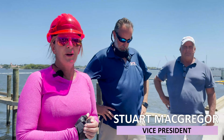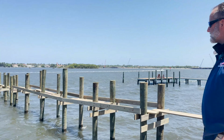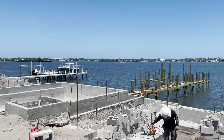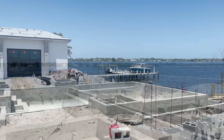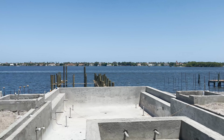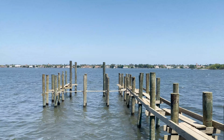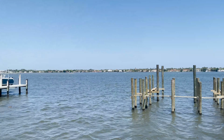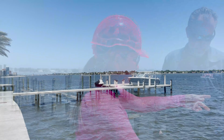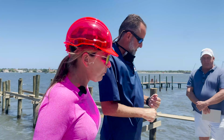We have some really interesting things going on here today. Look at this dock out here. It has started to be built. So Matt, tell us what the issue is. I'm going to let you and Stuart take over from here. Well, we're really here just to meet about the elevation on how the dock is going to match into the existing seawall cap and turn into a deck on top of it and then match into the stairway systems that are coming down around the pool.